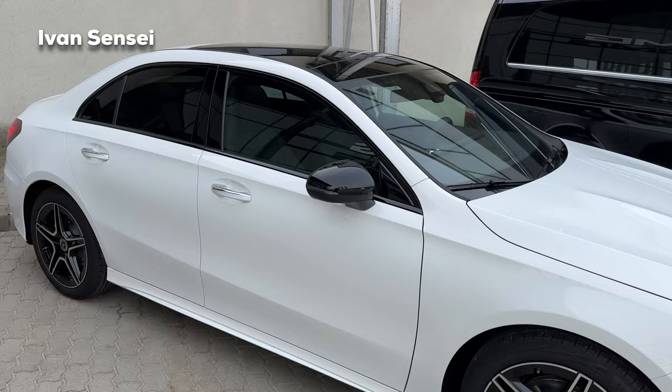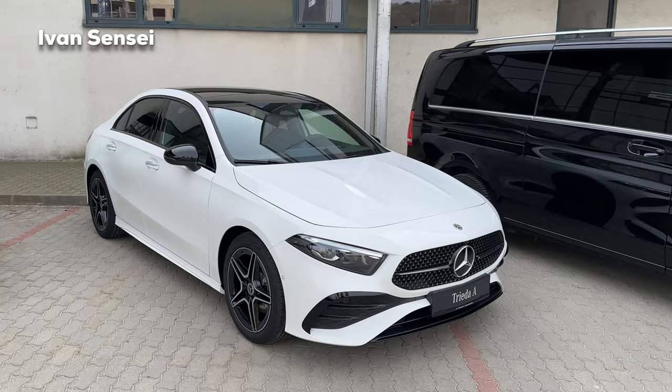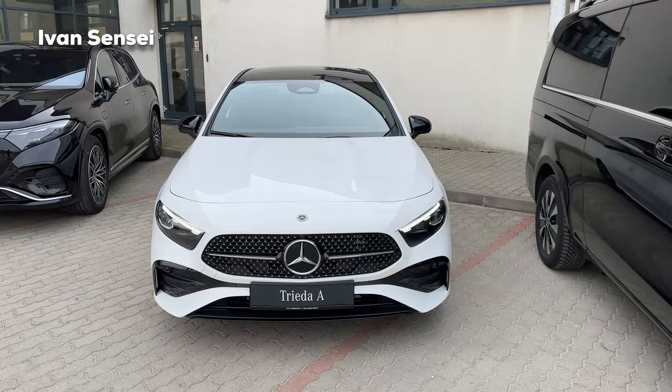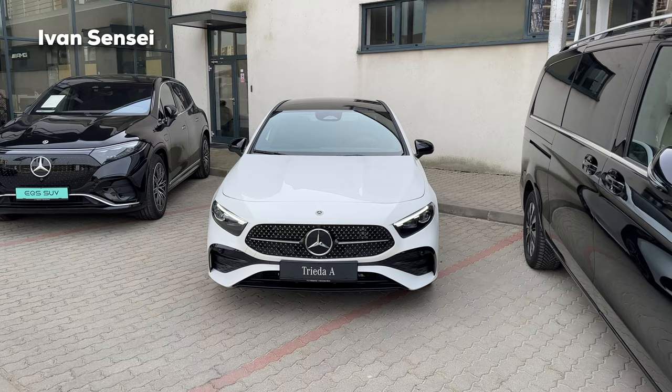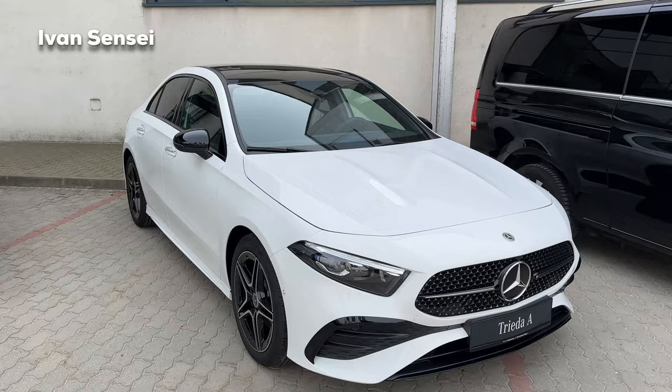And here is the sedan silhouette as a comparison. A hatchback has a shorter design. This one is like a limousine, we can say compact limousine. So let me know which one you prefer. Honestly, I would say that I prefer the hatchback a little bit over the sedan. So that's just me, but let me know in the comment section down below. The sedan also has a nice shape, a little bit more grown up, but personally I still like the hatchback more.